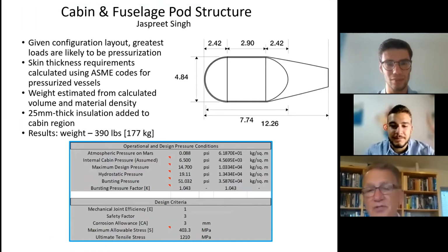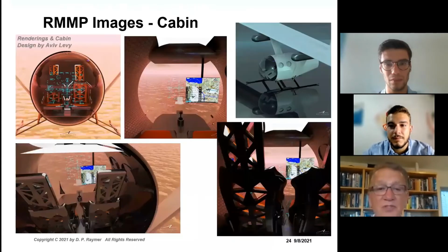And it turns out there's closed form equations for all this stuff. Any mechanical engineering handbook has equations. You don't need finite element analysis for this. That's like using FEM on a stick. We've got equations for that. So he was able to come up with internal weights, and those weights were compatible with the weights I had used in my initial analysis. So my guesses weren't too far off. And I did that just on a pounds per square foot basis.